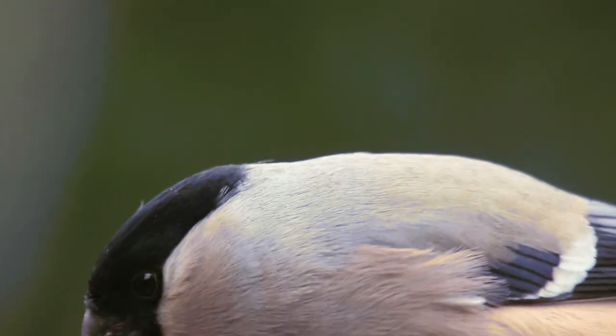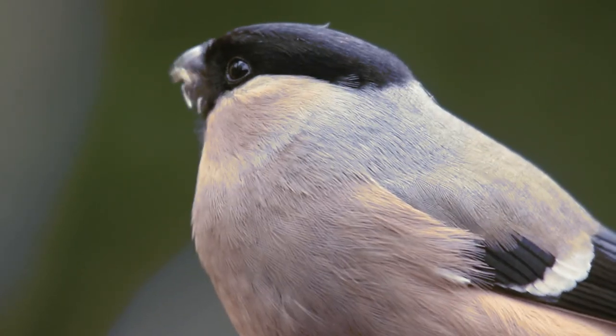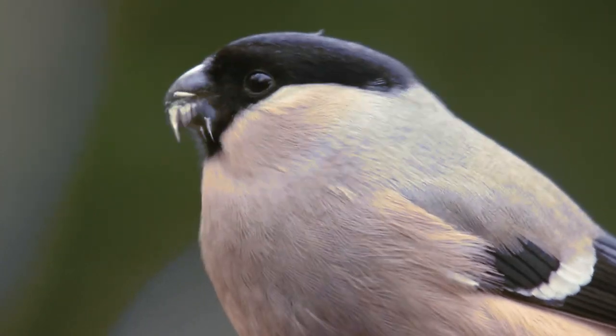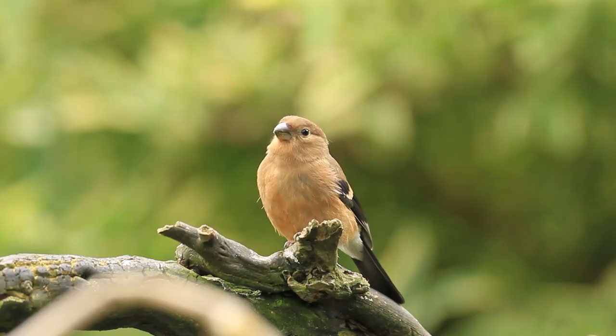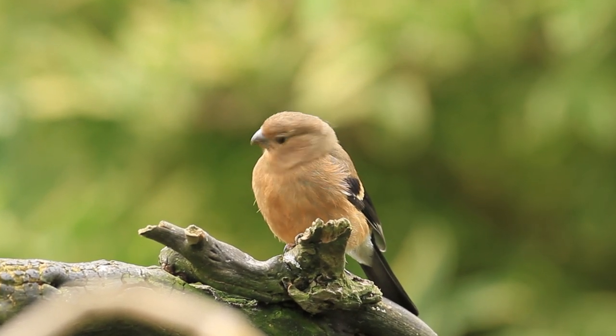They both have similar markings, the only difference being the male has a striking rose pink face and breast, whereas the female is a more sombre pinkish grey. The juvenile lacks the black head and bib and is more brownish in colour.